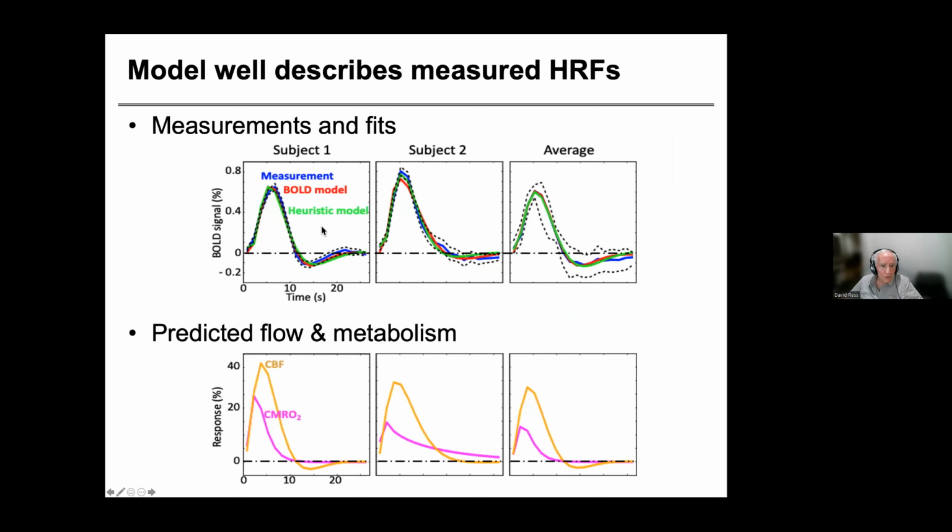And the negative HRFs look a little different. They usually have a little bit later time to peak, and there's much less frequently an overshoot than there is an undershoot for the positive HRFs.